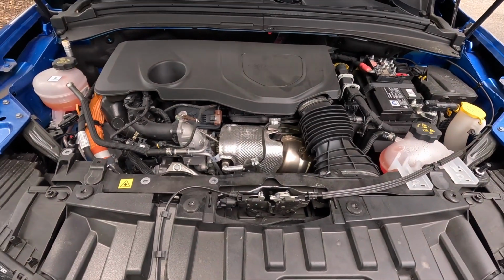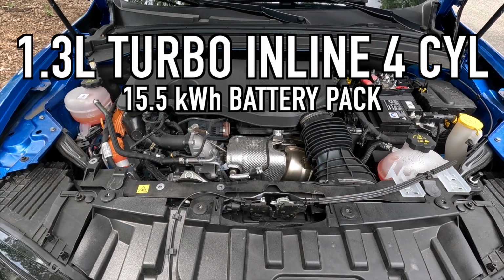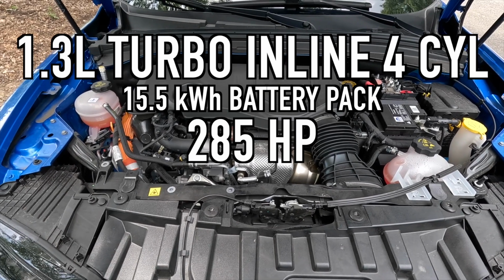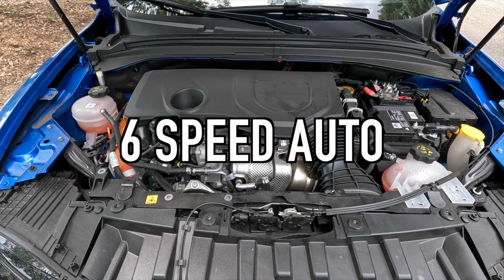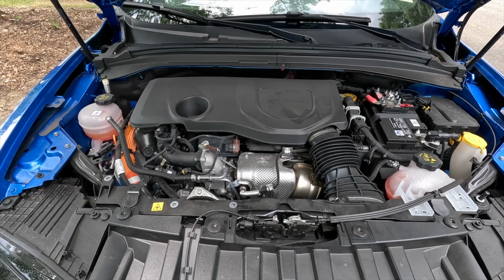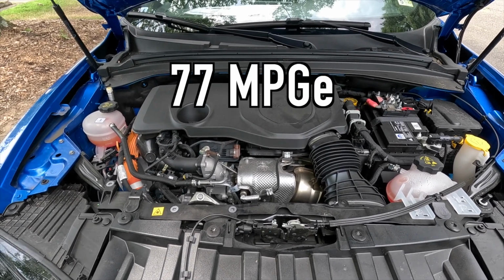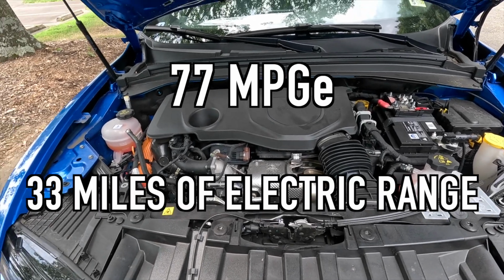Popping open that hood reveals the 1.3 liter turbo inline 4-cylinder that works with a 15.5 kilowatt hour battery pack. Total output is 285 horsepower and 347 pound-feet of torque. It's mated to a 6-speed automatic transmission for a 0 to 60 time in 5.5 seconds. And if you were wondering about fuel economy and electric range, you can achieve 77 mpge and you get 33 miles of solely electric range.